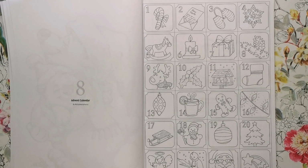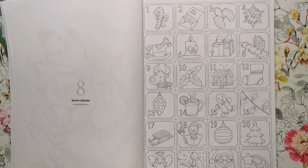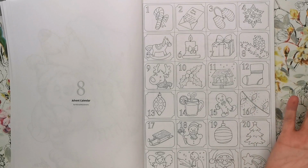And this is an advent calendar that you can colour one each day leading up to Christmas. So this is a really, really great idea for those of you who just want to colour a little bit of something every day.